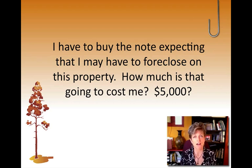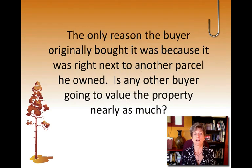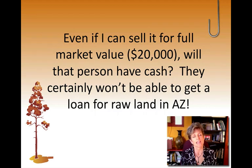How much is that going to cost me? $5,000? And when I finally do get the property back, what will I be able to quickly sell it for? Will prices have decreased even further? The only reason the buyer originally bought it was because it was right next door to another parcel that he already owned. Is any other buyer going to value the property nearly as much? Not likely. Even if I can sell it for full market value, let's pretend it's still worth $20,000 at that point. Will that person have all cash? Will they be able to get a loan?